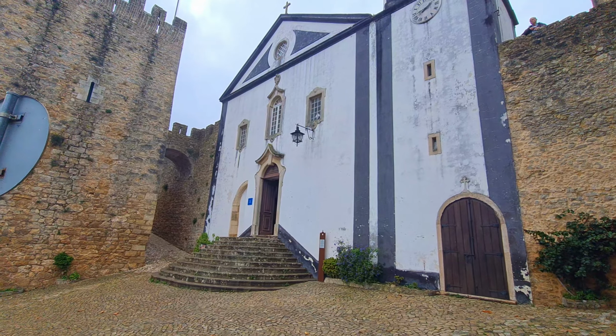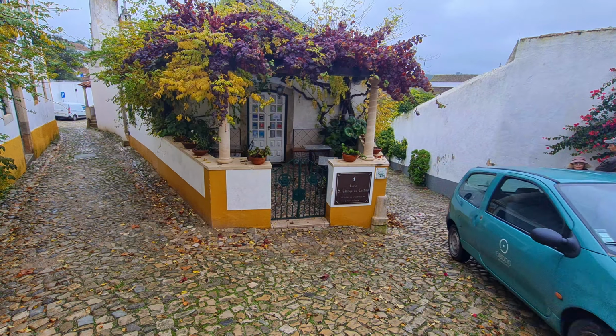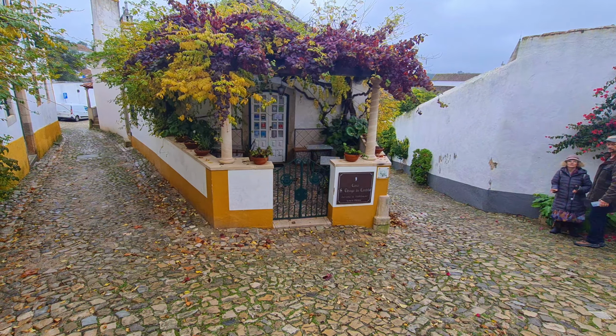Pretty hot. Today is 17 degrees outside. Rain stopped. Best experience is if you wander off into this little side street.